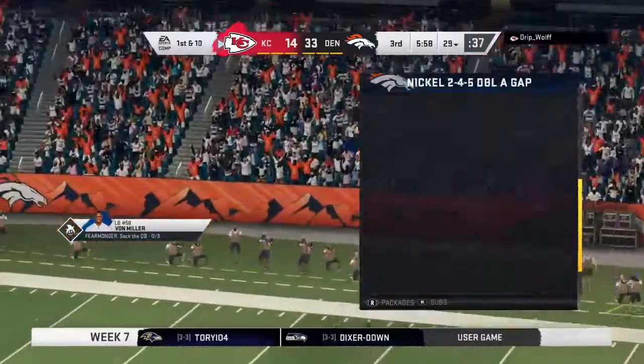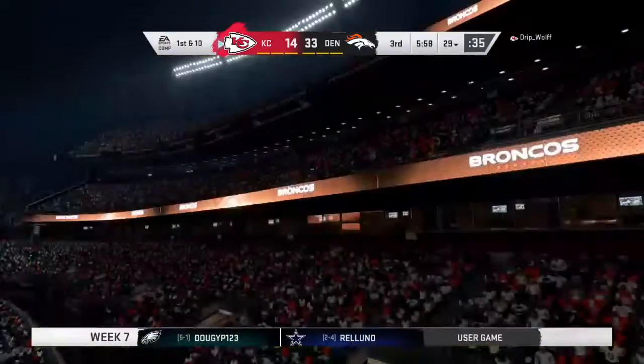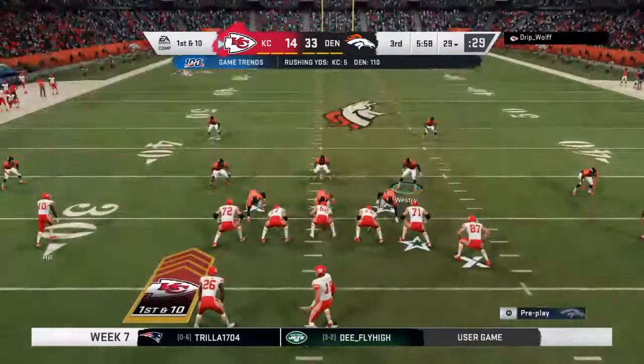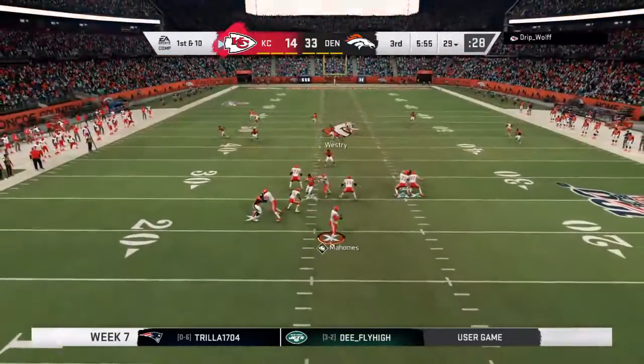At their own 29-yard line. The Chiefs offense about set to begin this drive. They have the ball here for the inaugural drive of the second half. Pretty big deficit, though. We'll see what adjustments were made in that locker room.